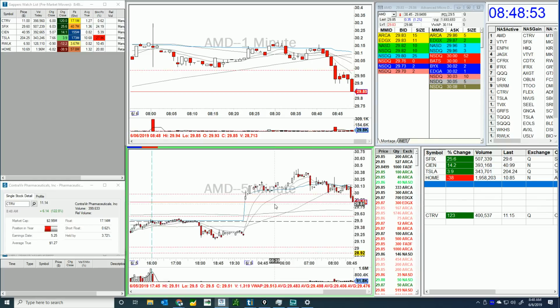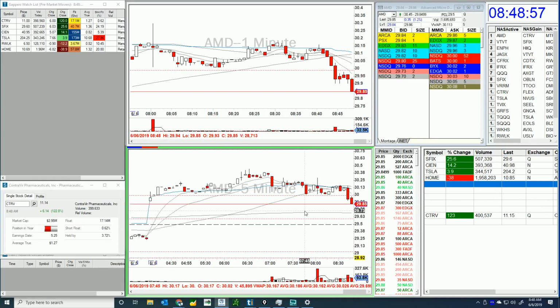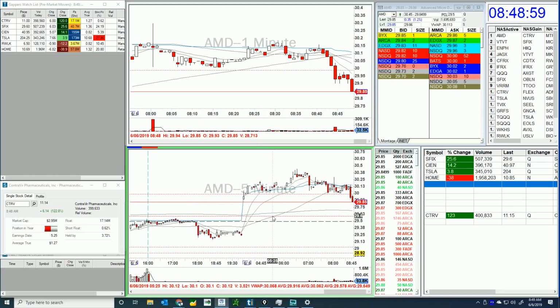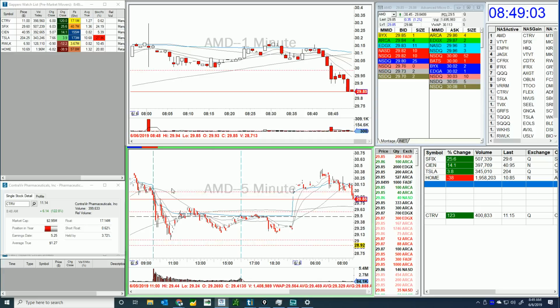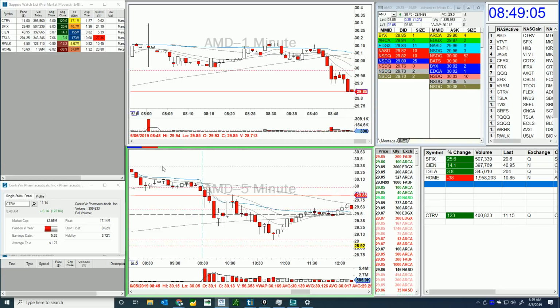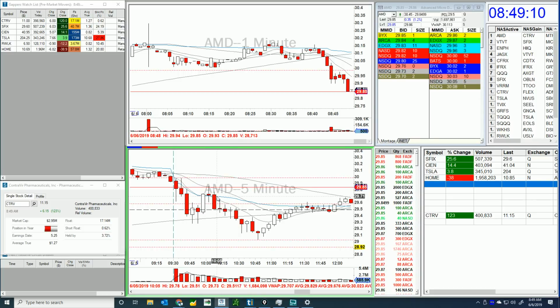So we have AMD here. It's been very active this morning, 1.6 million shares traded. I can't believe I did not have AMD in my watch list yesterday. I'm not sure why. But we're mentioning this. This one was very active. Just want to click in here a bit. So had a nice drop here. It tested VWAP, false VWAP breakout.